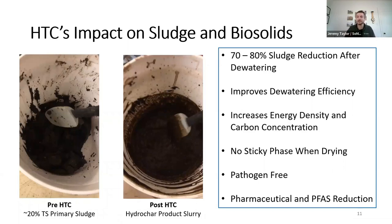What that means is transportation on the back end, if it's going somewhere to be beneficially used, is significantly reduced. You're not trucking 80% water, you're trucking 40% water, 50% water. But the material itself doesn't really look wet. It's pretty interesting. The hydrochar comes out of the press more gravelly than cakey compared to biosolids. If you haven't been around biosolids, it's kind of like a fluffy cake. And sorry for the food analogies.